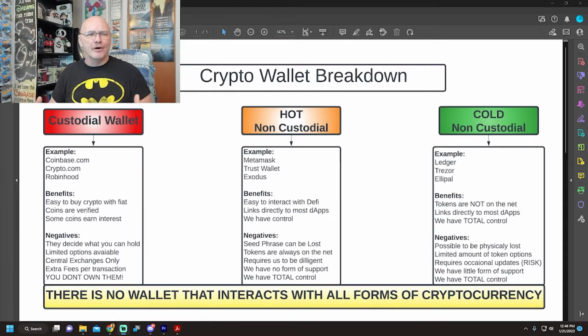And the biggest benefit of all is these give you total control. These coins are in your hand. They are in your possession. Nobody can take those away from you. So that is the biggest thing about a cold storage wallet: these coins are absolutely and totally yours.